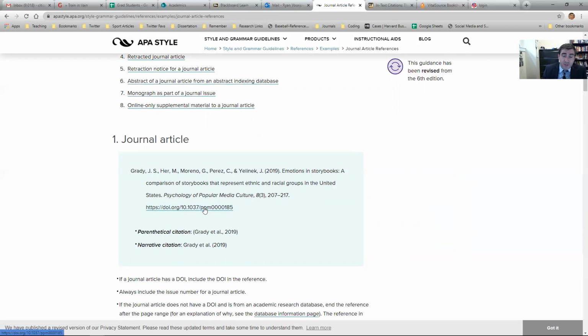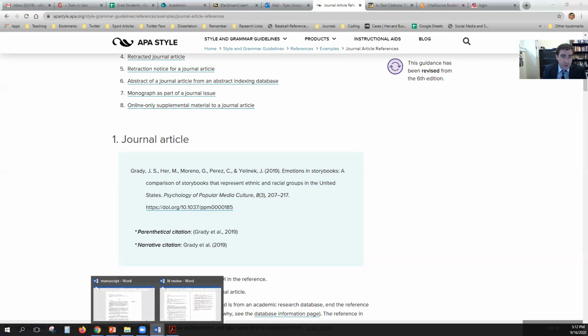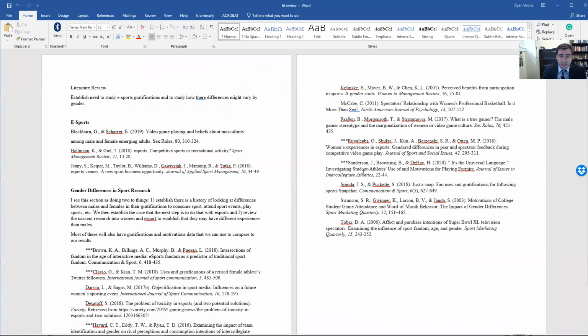Okay. This is a digital object identifier. Sometimes I never put it in any of my citations anymore because sometimes they're easily accessible, sometimes they're not. But that's called a digital object identifier. Each research article has a unique one. Okay, so here is an example of a project that I've been working on related to gender differences in esports, and a bunch of references that I've been writing out.